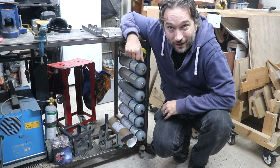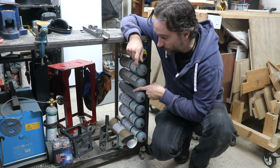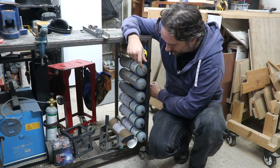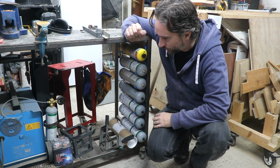I also tidied up inside the welding cart. As I was printing these hangers for the spray cans, I realised they would also fit the gas cylinders for the MIG welder. So I quickly added a bracket across the back, screwed on a wooden panel, gave myself a nice rack. That's tidied up this whole space and made them a little bit easier to move around.